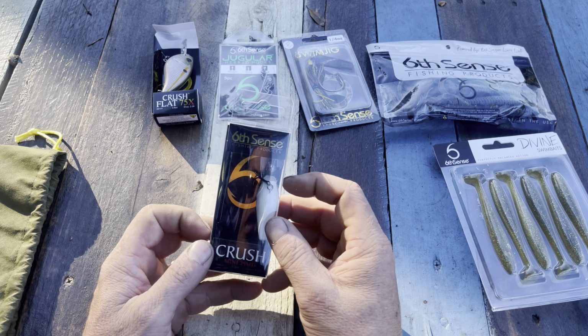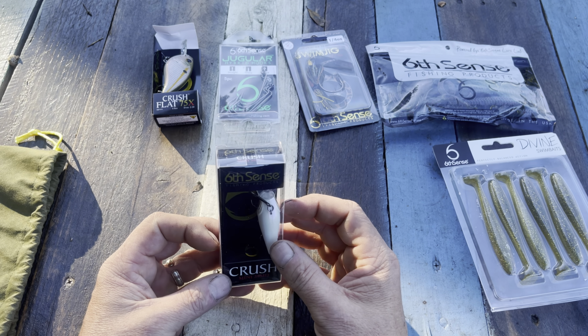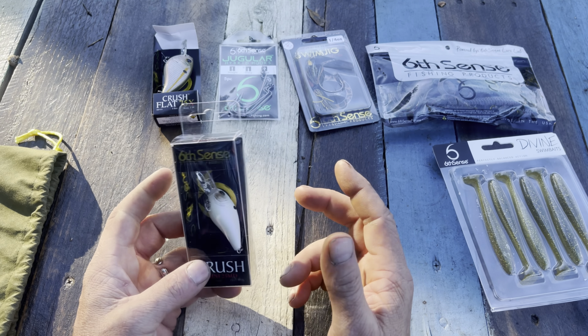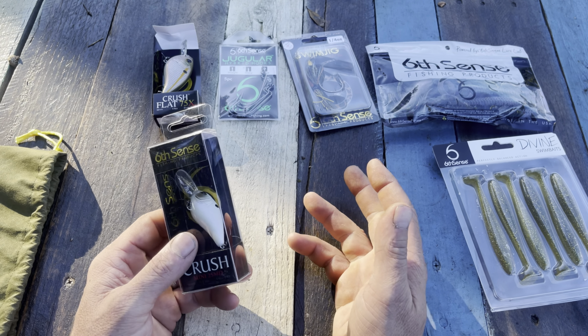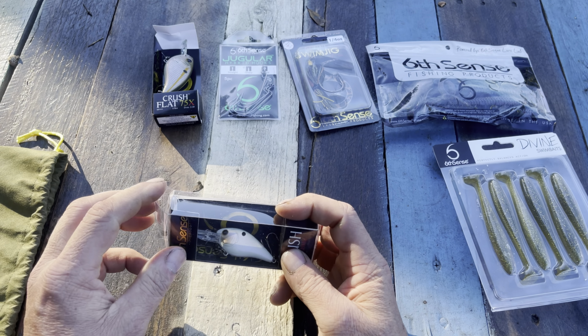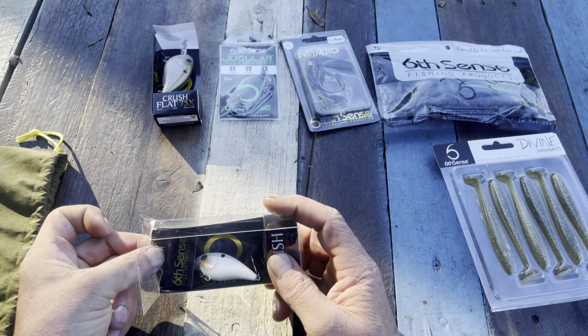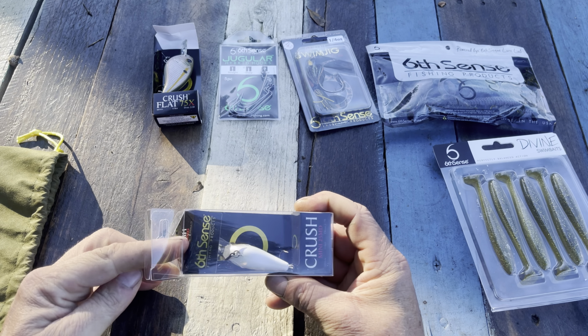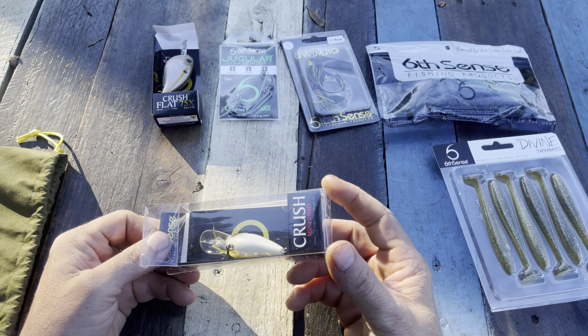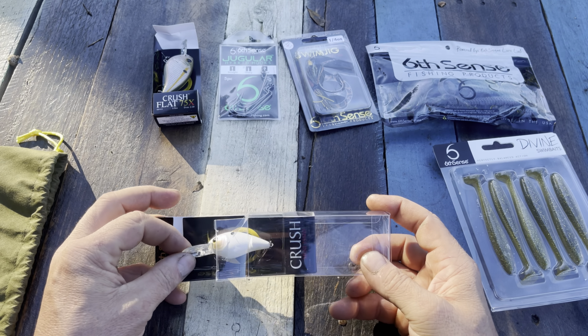Got ourselves a Crush Mini 25. Now, I'm glad they're throwing this in there because I wish they threw in some more of the minis because I do fish a lot of ponds and lakes and things like that. And the smaller stuff comes in handy. I wasn't getting very many of these, so I don't have them in my little pond kits that I keep in the truck for when I go out because I just didn't have them.